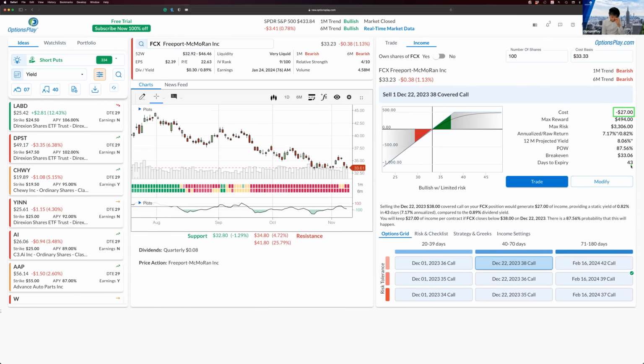So from my perspective, IV rank is not an important indicator to look at when you're selling covered calls, because this is the strategy that you want to do all year round, right? You only get the benefit of it if you do it all year round. If you only wait for the best time to do it, you miss out on so much income that you don't really get the benefits of this strategy.